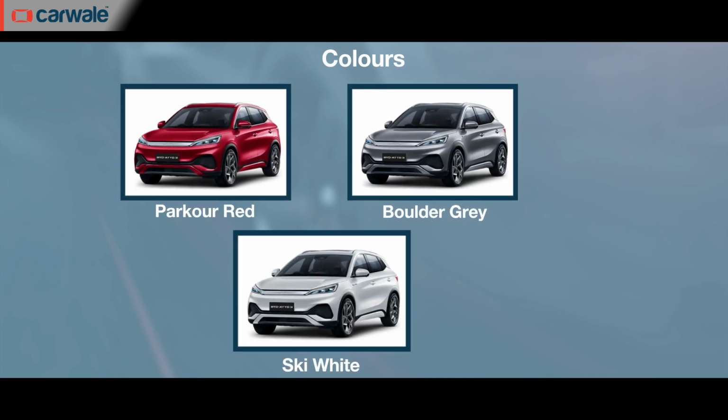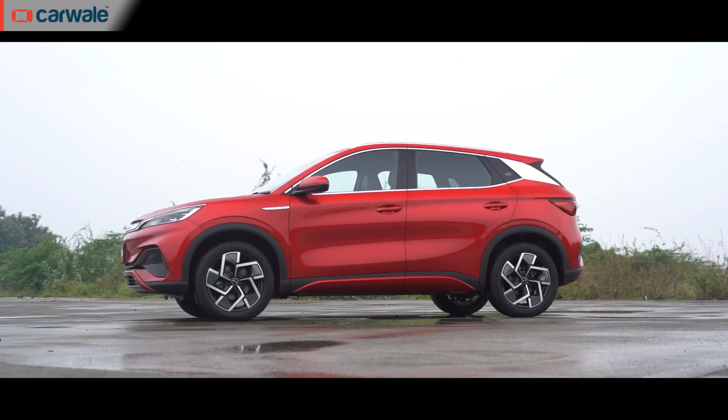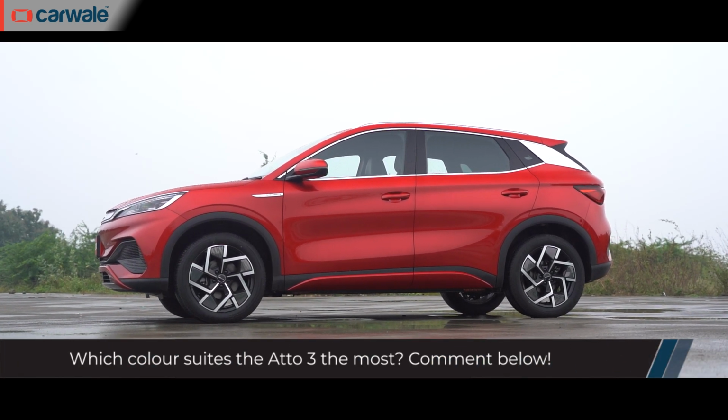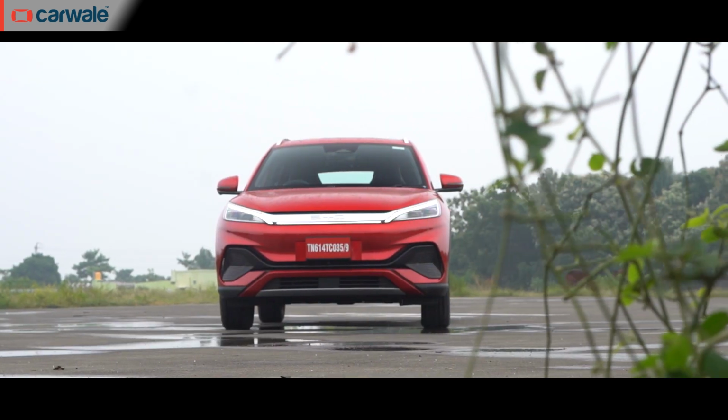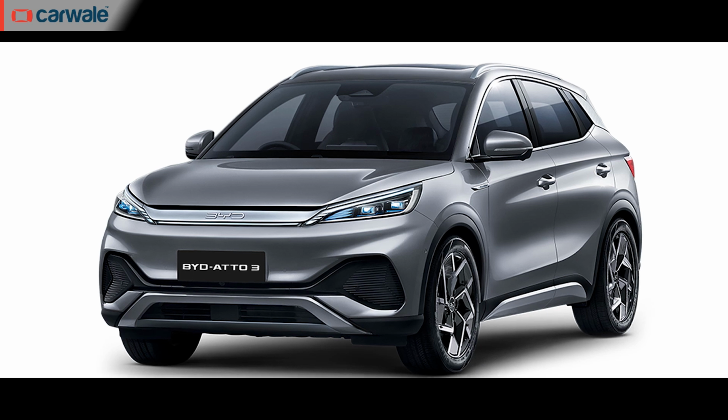You get it in 4 color options, red that you see here apart from the grey, white and blue. Our choice would be this red as it amps up the style quotient of the Atto 3 and makes it look more attractive. But if you want an understated appearance with a hint of premium feel, the silver finish one would be the best bet.